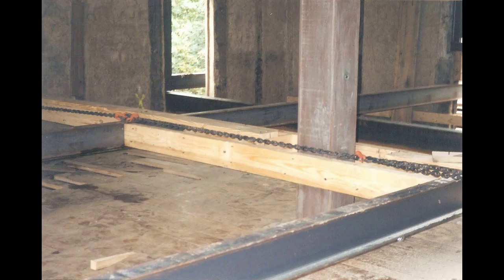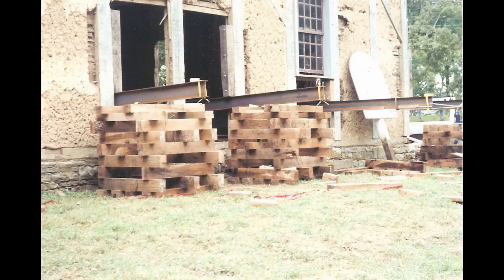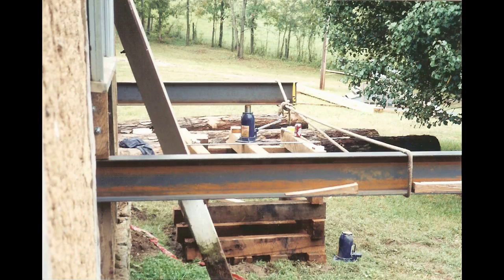Their first task was to remove sections of wattle and daub so that steel beams could be anchored to the timber posts. The steel beams were extended in both directions entirely through the meeting house. The wood blocks were stacked outside below the protruding ends of the steel beams.